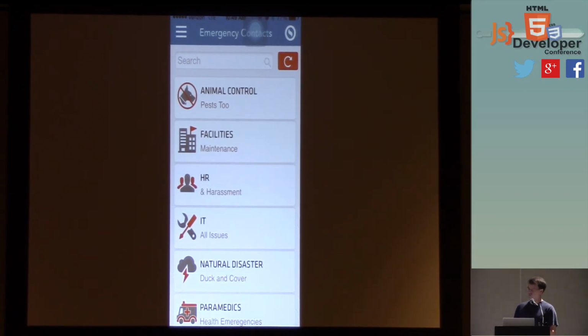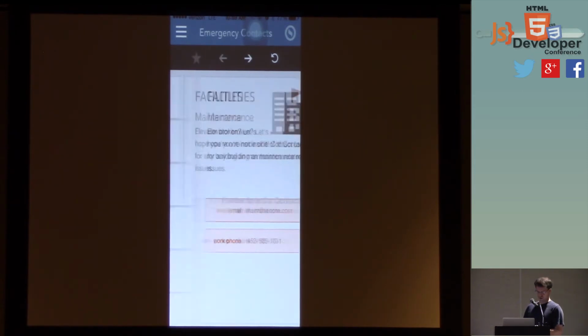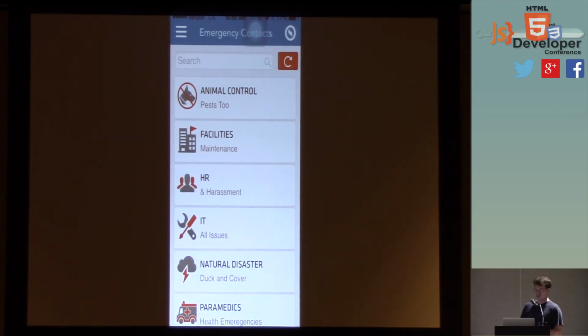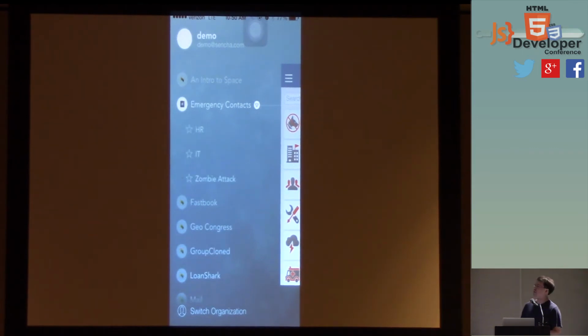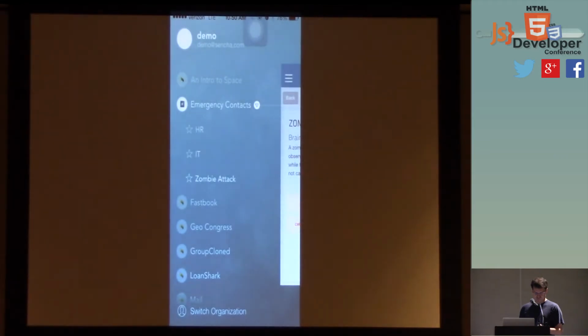You can scroll through and see all the different emergency contacts that you might need: HR, IT, facilities, whatnot. Because this is a browser, we give you forward and back buttons, so you can navigate just like you would with a web browser. You can favorite links or subpages underneath the application. So if I expose this here, you can see the things that I bookmark, the things that I use most frequently. And in the event of a zombie attack, for example, I can quickly get access to the zombie contact information page. So that is kind of how Sencha Space works.